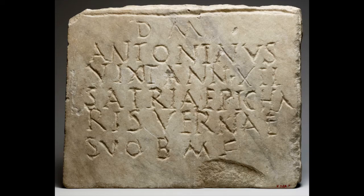Satria Epicharis had an emotional attachment to Antoninus, whom perhaps she had watched grow up from infancy in her household, and so arranged this plaque for him, though it's not very expensively made or elegant. Memorial inscriptions for vernae often mentioned their death at a young age.